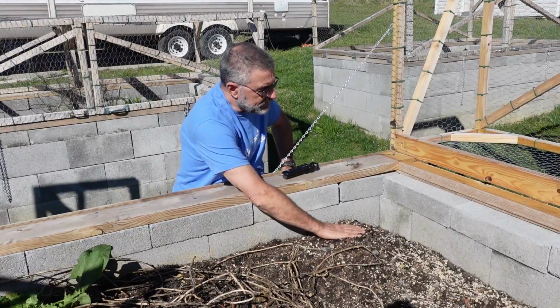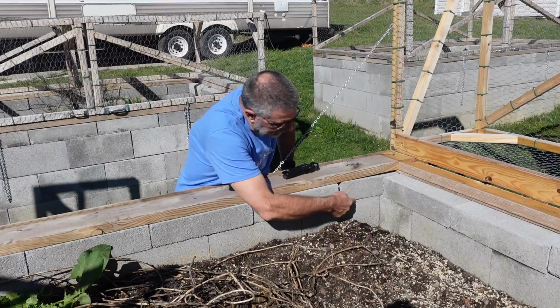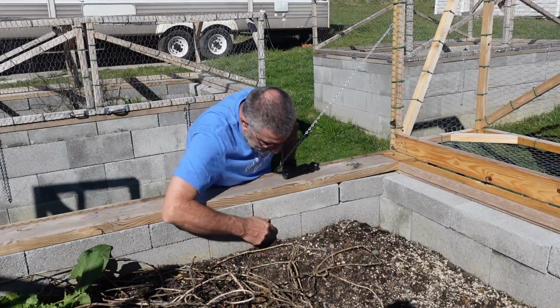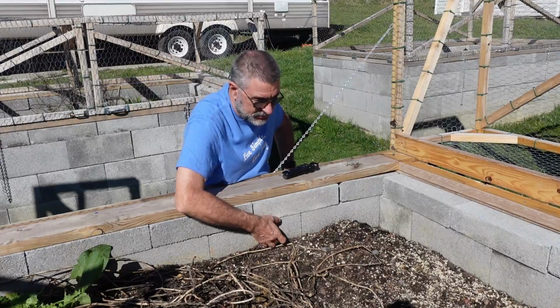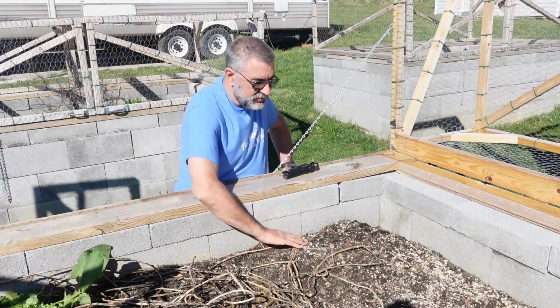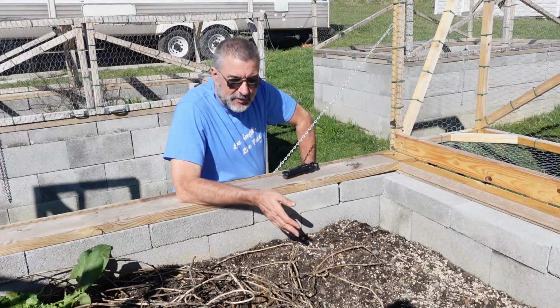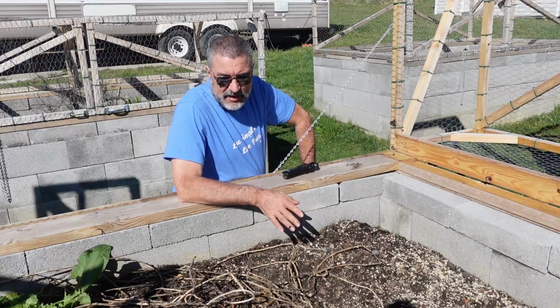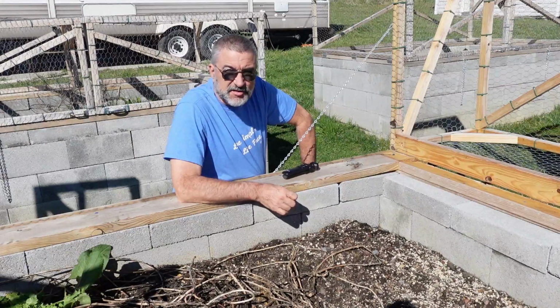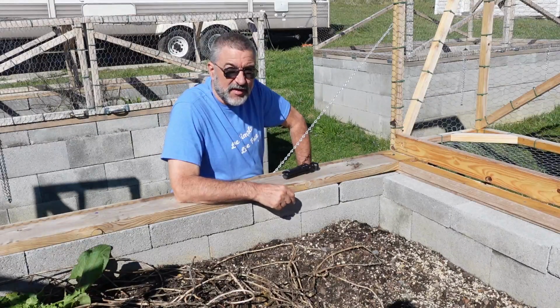So I actually had this right up at the top of this level here, and you can see how much it's dropped. These are 8-inch blocks, so it's dropped maybe 5 inches or something like that. So I'm going to have to put in additional dirt. I expected that. Like I said, I'll probably have to put in some more next year as well, and then after that it'll probably pretty much settle out, and it won't settle down much anymore after that.